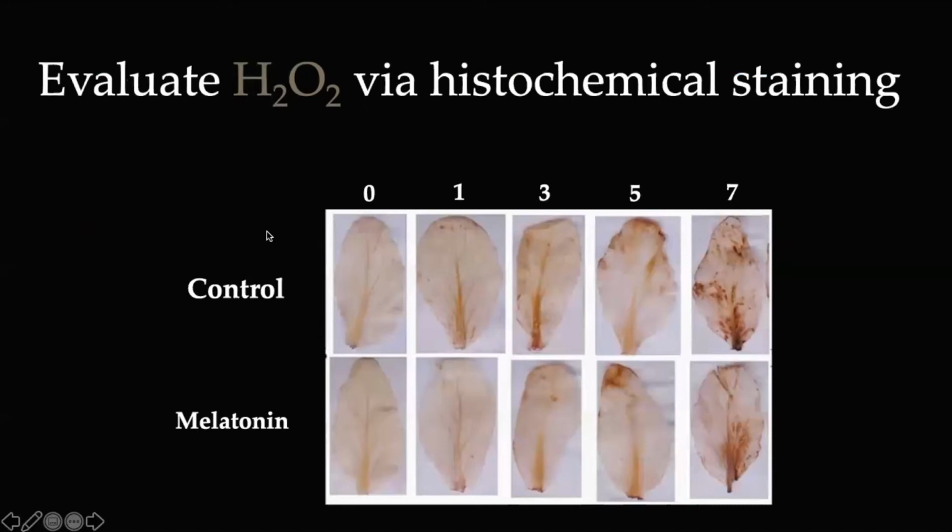So let's take a look. Now, let's evaluate this. On top is the control, as we have been keeping consistent, and melatonin's on the bottom. At day 0 and day 1, pretty similar. By day 3, we see some notable browning here. Day 5, both of them have some browning, but this is really concentrated to that area. By day 7, there's a lot more brown stain compared to melatonin, indicating that there's a higher H2O2 content in this leaf. You do some procedures to make this leaf kind of clear, and then you apply your stain. This is called histochemical staining. And so this particular region of the control at day 7 is a lot more hydrogen peroxide rich.